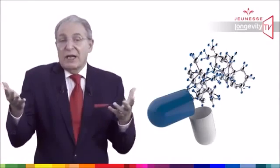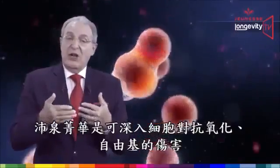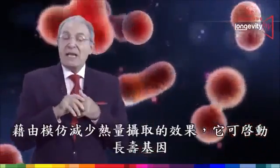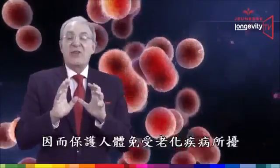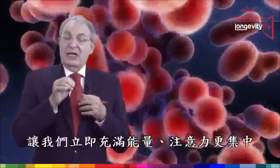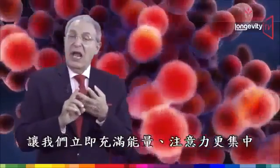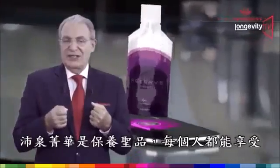Reserve is a very strong cellular level protection against oxidation and free radical damages. By mimicking calorie restriction, it will activate sirtuin genes and therefore protect our body against age-related diseases. It will give us more immediate energy, better focus, and concentration. Reserve is great for every one of us.